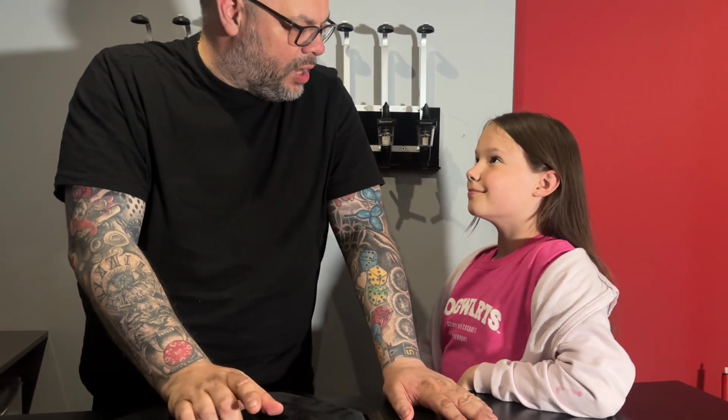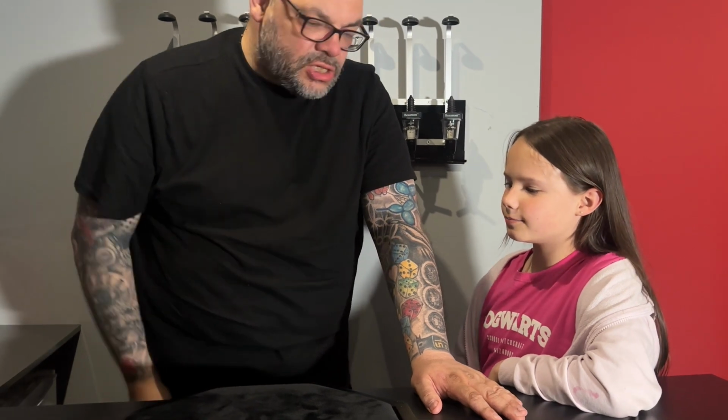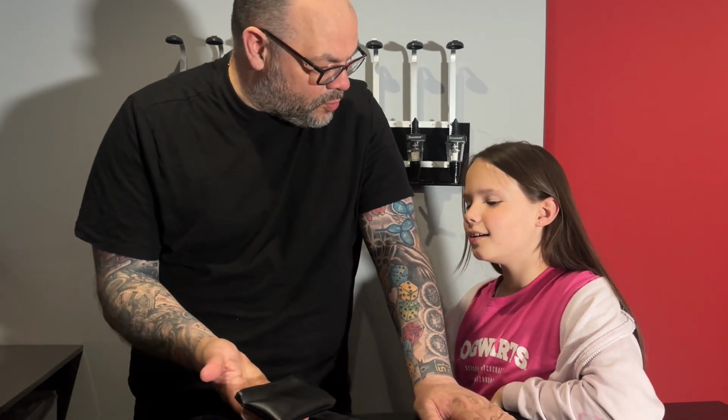Yeah. I could make the ring reappear in my wallet. Now, I've been nowhere near my pocket the whole time. Yeah. Check this out. Nothing in my hand. I'm going to reach into my pocket. And this is crazy because this is my wallet. It's been in there from the very beginning. Now, I'll tell you right now, it's not on the wallet.